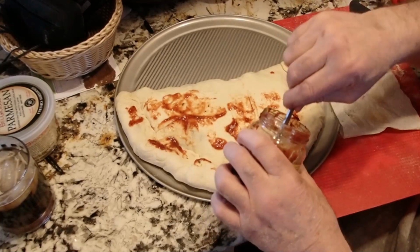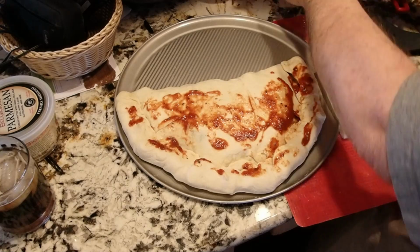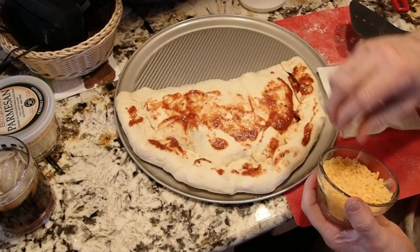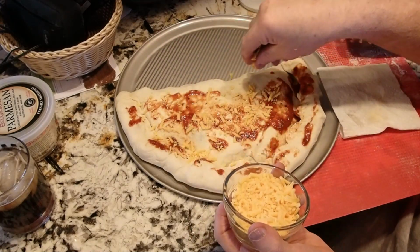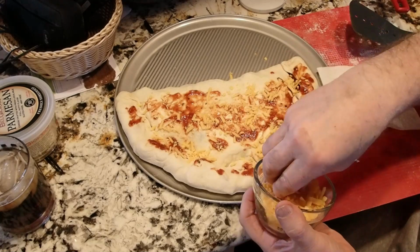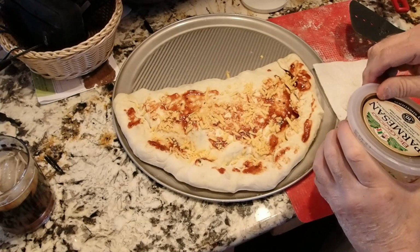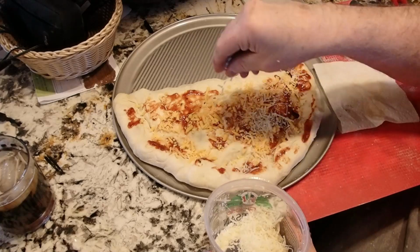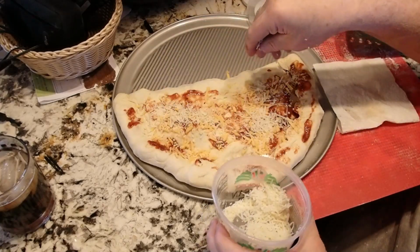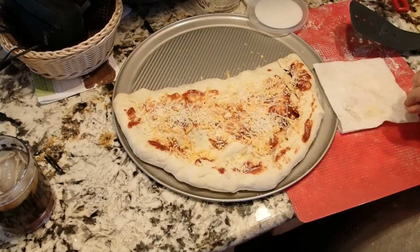Just a little bit of sauce. But if you're a saucier guy, you can put more sauce on. We're going to top that with a little bit of mild cheddar. Is there any such thing as too much cheese? And then maybe a little bit of Parmesan since it's out here. I mean, why not? There you go. Ta-da! 40 minutes from now we might be eating.